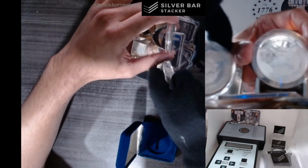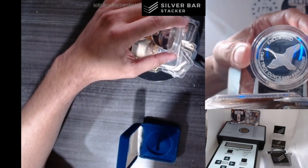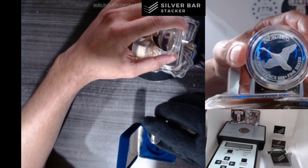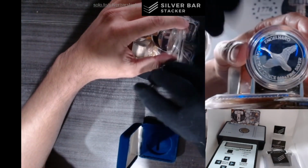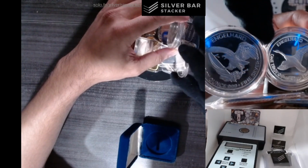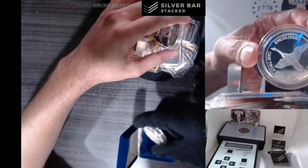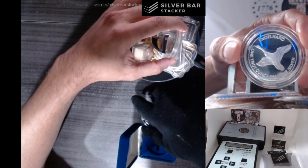You got the Goose, Canadian Goose here on the back of your Engelhard Canadian Prospector. Look at that beauty. This is just epic right here. I don't like to use the word epic, but this is what you would call epic, as opposed to the Eagle, which is just beautiful. There's nothing faulty about the American Eagle, the Silver Eagle, excuse me. But that is just absolutely mind-blowing right there.